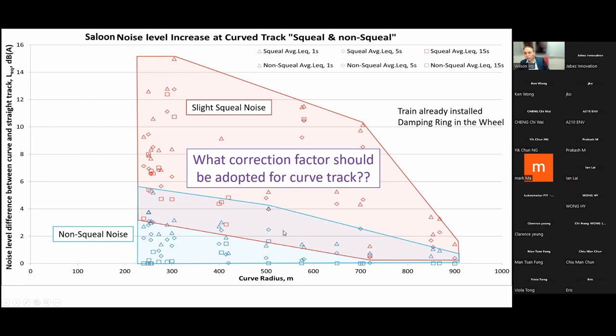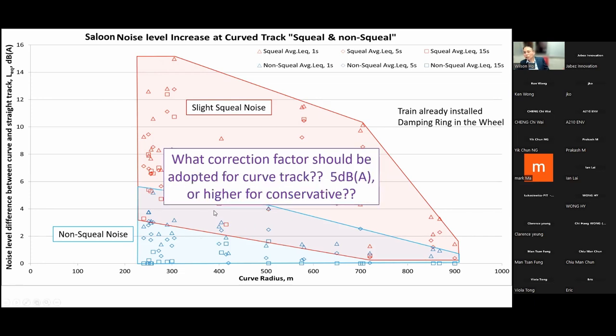So the question is, should we have any corrections for the curve track? If we want some correction, what number should the correction be? For example, 5 dB, or higher to be conservative, we need to think about this. Okay, then we look at the data from the noise sensitive receiver.